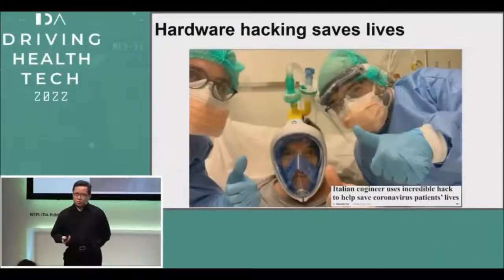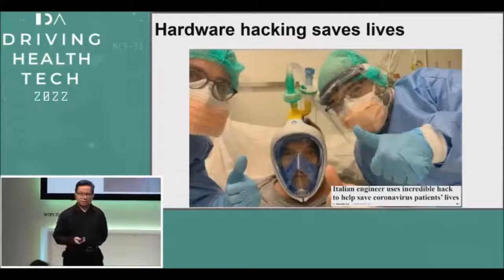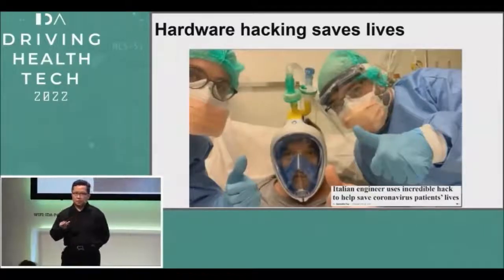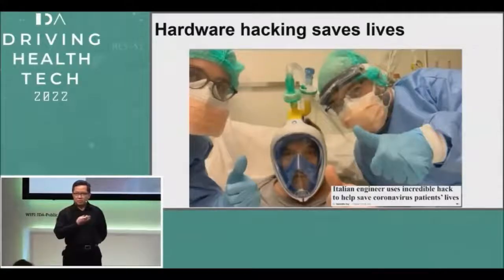So hardware hacking also saved lives. I think during the pandemic, the very smart Italian engineers transformed a snorkel mask to help patients breathe when they have COVID. And this has really saved a lot of lives. And they did this really quickly. So this is the power of hacking.